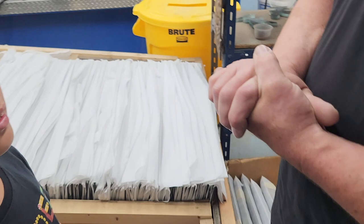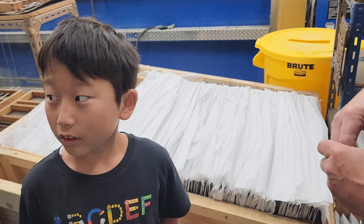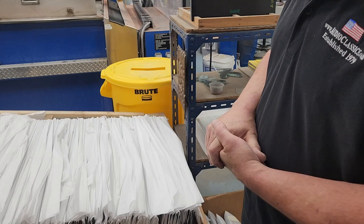It's like an Etch A Sketch. You ever play with an Etch A Sketch? You know what an Etch A Sketch is? You turn the two knobs and it makes the line, right? That's how it does it. You make a graph with XY coordinates programmed into the machine and it moves your head around and cuts any shape you want.